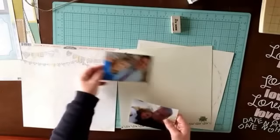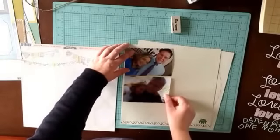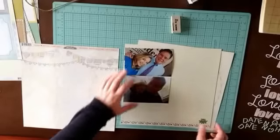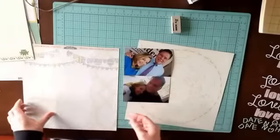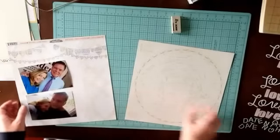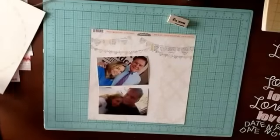Okay, this would be the other option, and if I use this, I would probably want to do something where I would cover up that owl. So I could do something like that, but then I'd still have this little frog to deal with. So I'm going to say no on that paper. I think maybe this Cartabella or this pink paisley paper will work the best.